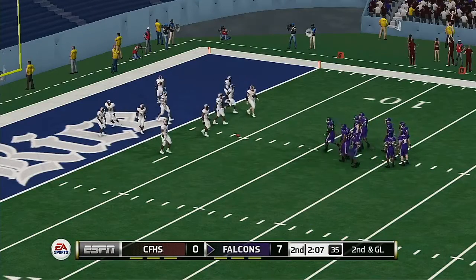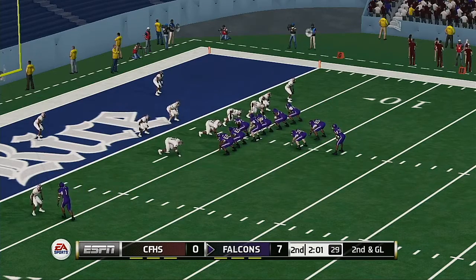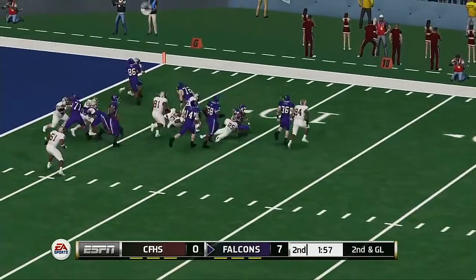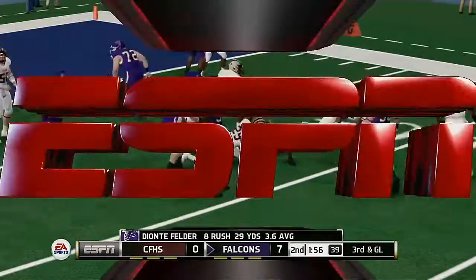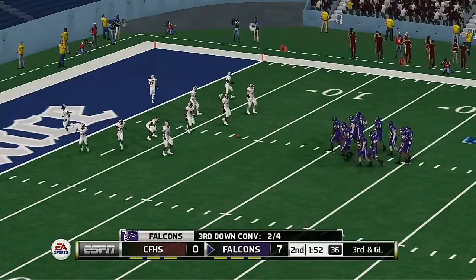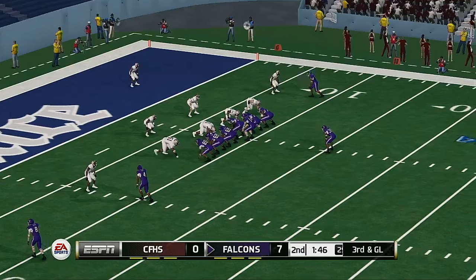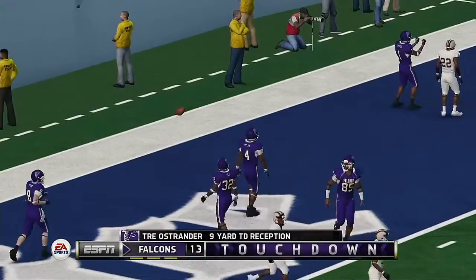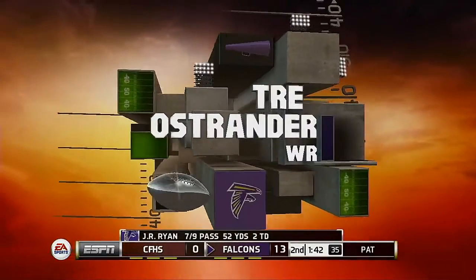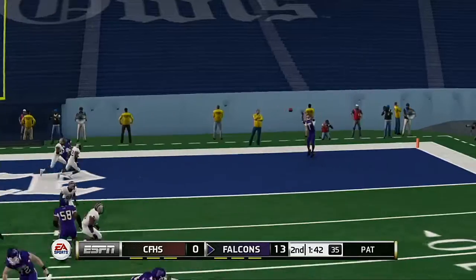This is the ninth play of this drive. Tackle around the 9-yard line. It's third down. They need 8 yards here to get the ball in the end zone. Puts it right in his hands. Touchdown. And a nice catch by the receiver for the touchdown.